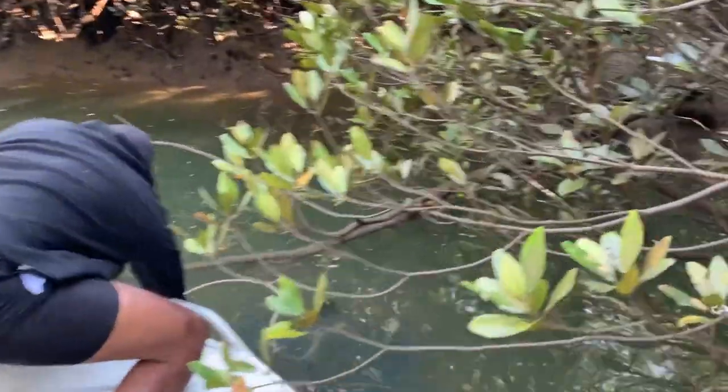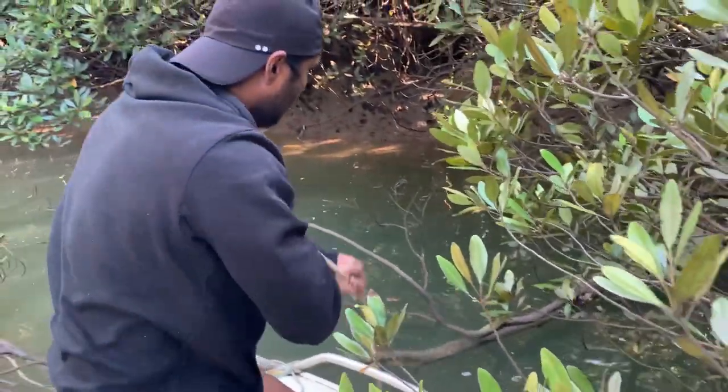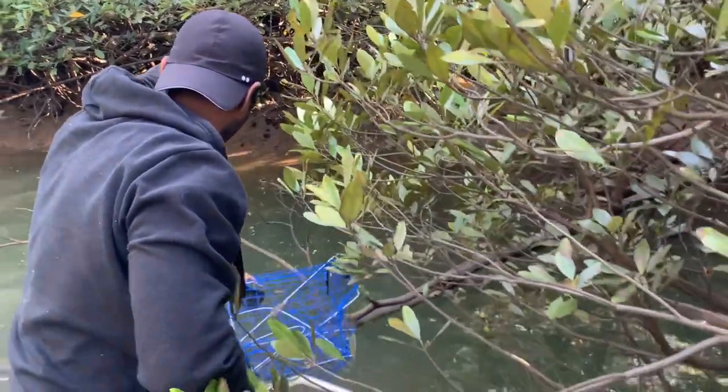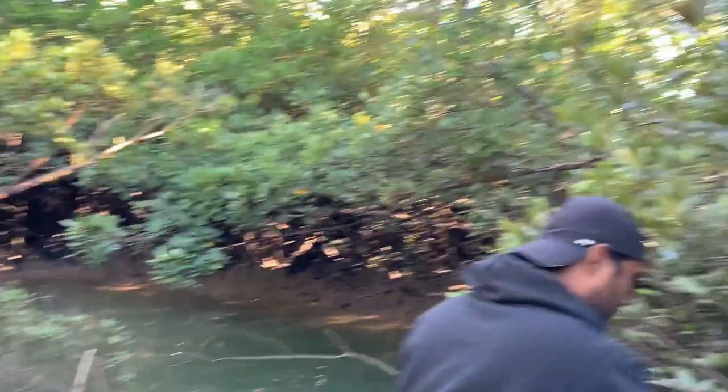We reached the first place where we put our first crab pot and pulled that out of the water. Our crab pot was smashed and damaged by a crocodile.